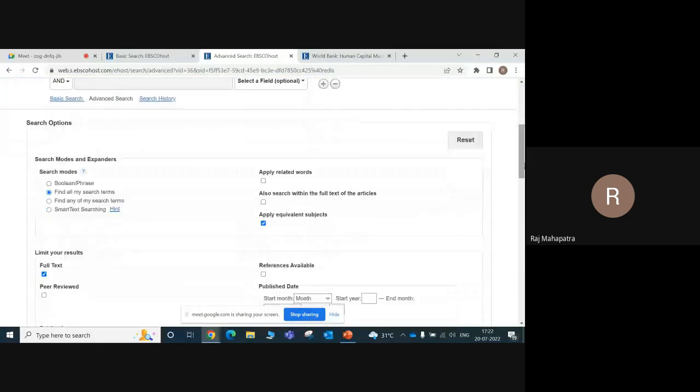Here other search options are available. If you are looking for apply related words, it will search all the related keywords for you. If you select also search within the full text of the articles, then it will search all the keywords in the full text of the PDF files or HTML files. Then your retrieval will be huge.